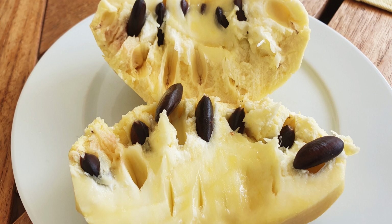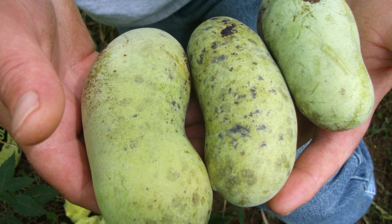Scientists call it Asimina triloba, but we know it as the pawpaw. They have the nickname custard apple because of their sweet, creamy taste. We call it the Kentucky banana, and in Indiana, they call it the Indiana banana. People are rediscovering these forgotten fruits.